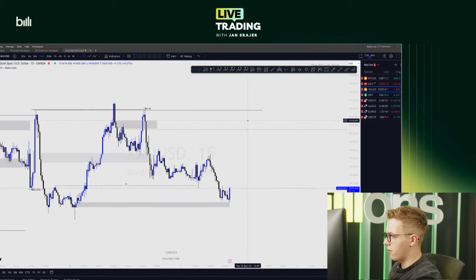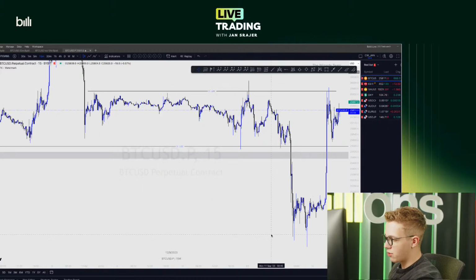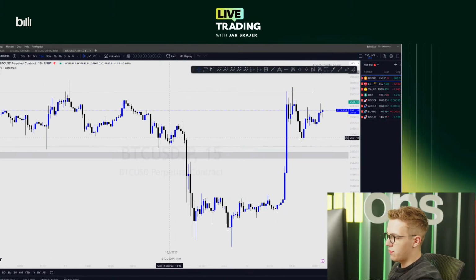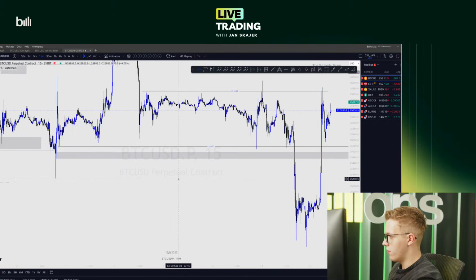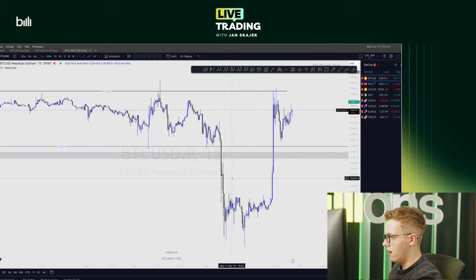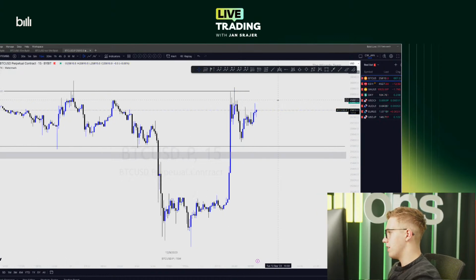All right, so that's it for the gold chart. Let's go to the BTC chart. So Bitcoin, as I said, we got this crazy move to the upside overnight. Unfortunately, I got stopped out. That was around here on this candle right there. I got stopped out on this candle, unfortunately, but it is what it is.